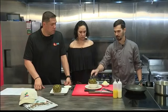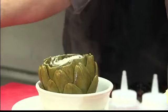Just open up the leaves. Okay. A little Parmesan cheese. A little, I say a little, but it's more. It's more than a little, yeah.